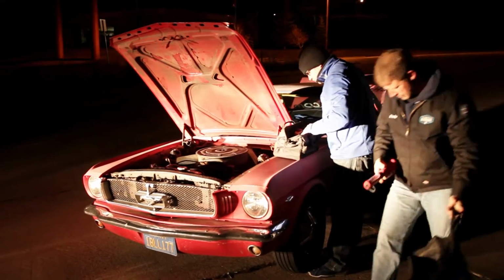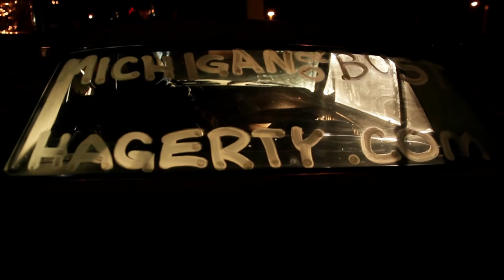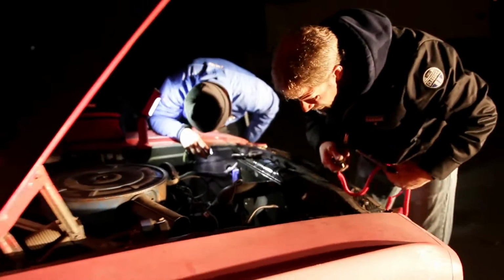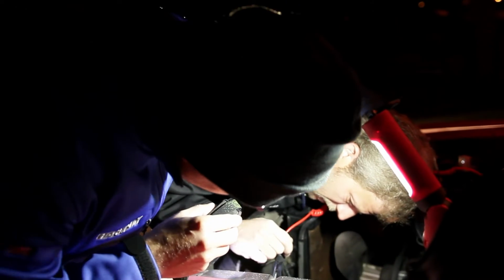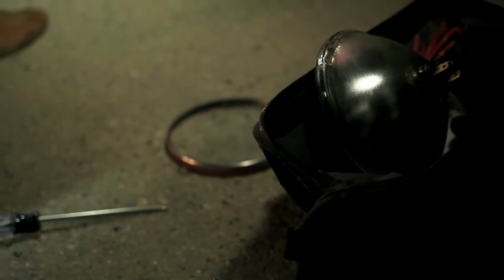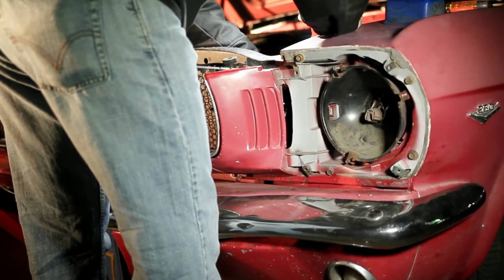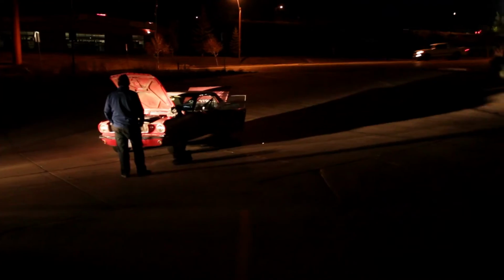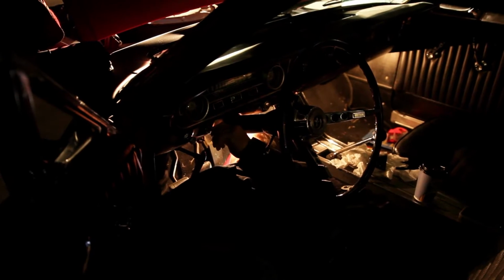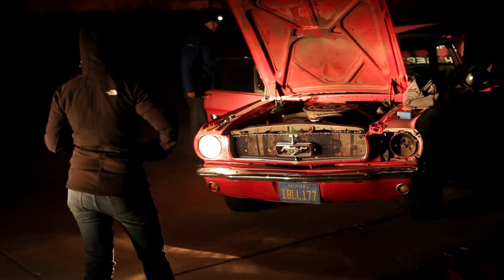Figured we were getting into Lincoln too early. Zero negative. This is the battery. That's the field. That's correct. Now? Yeah. It's just a bad connection in the switch.